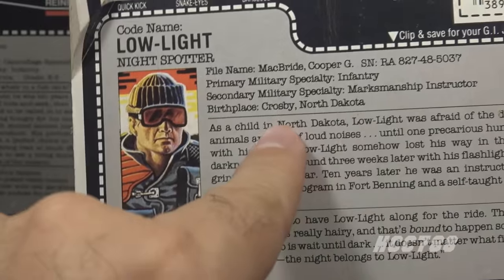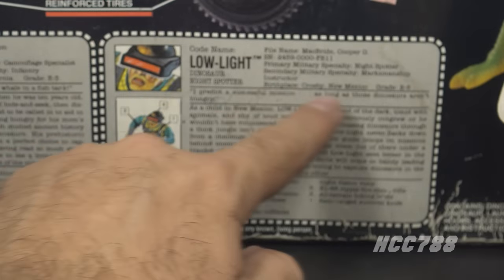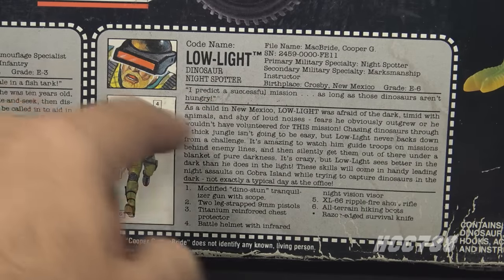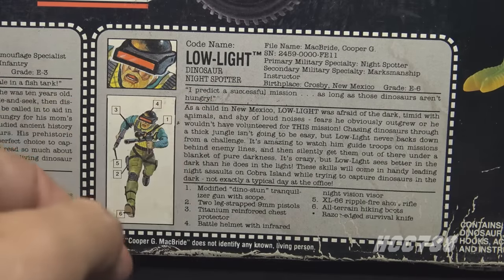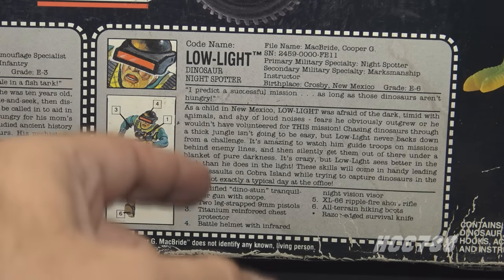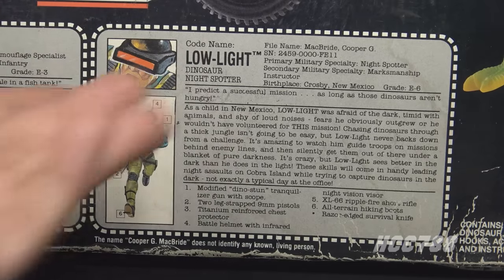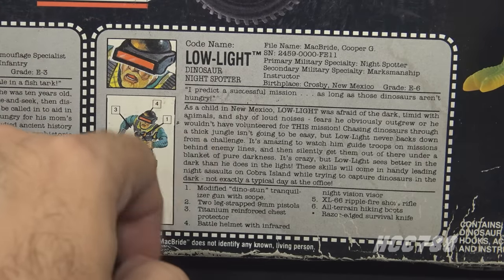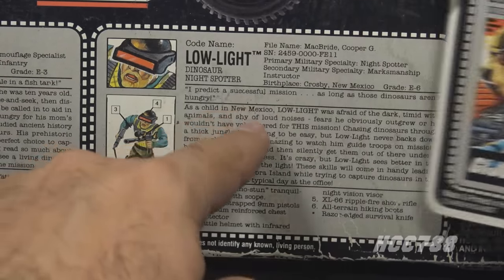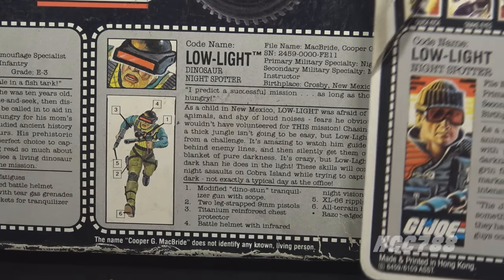They changed his place of birth. He was from Crosby, North Dakota. Now he is from Crosby, New Mexico. There's a quote here, presumably from Lowlight himself. It says, "I predict a successful mission as long as those dinosaurs aren't hungry." Well, if the dinosaurs eat the Dino Hunters, they won't be hungry. Therefore, success. This paragraph starts the same as version 1 and version 2, but the birthplace change from North Dakota to New Mexico is reflected in the text, so they did that on purpose, and I'm not sure why.